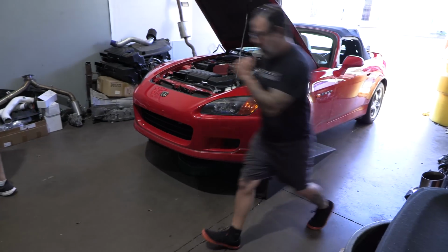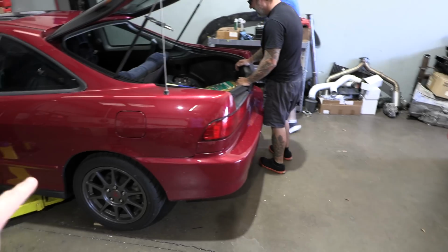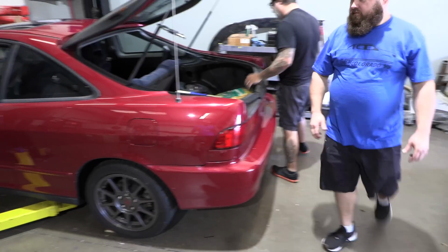This is here for an oil change, but Jeff's in the way. Once Jeff's shocks are changed, he's out of here. And then he's going to give it to Mike.